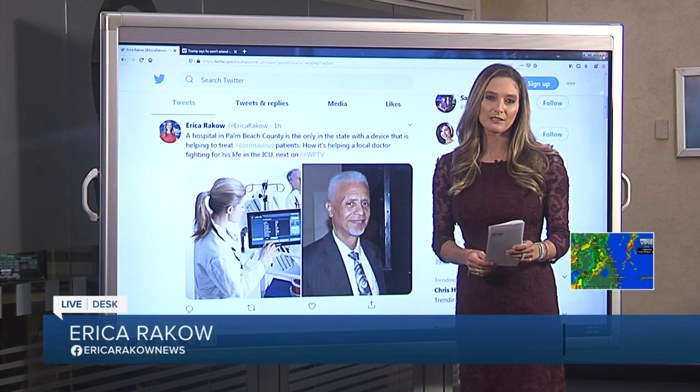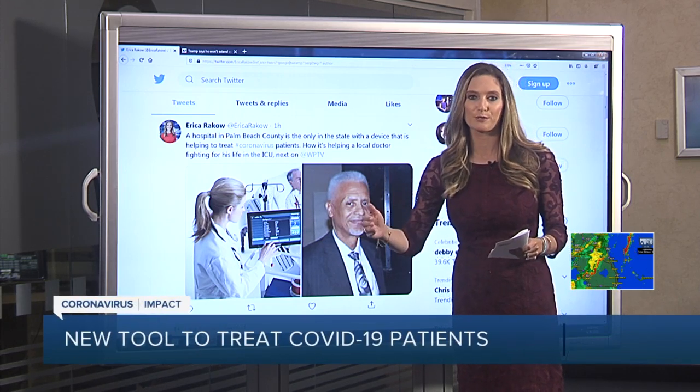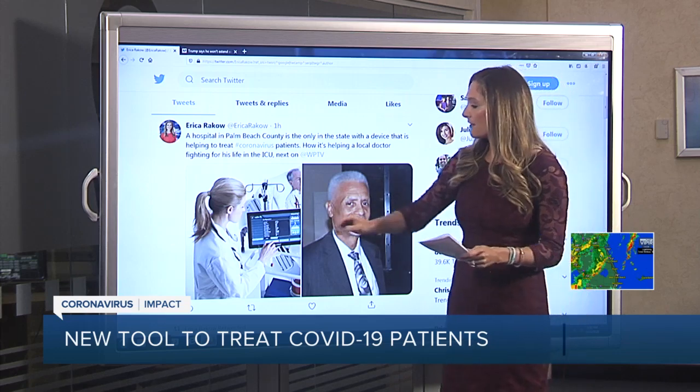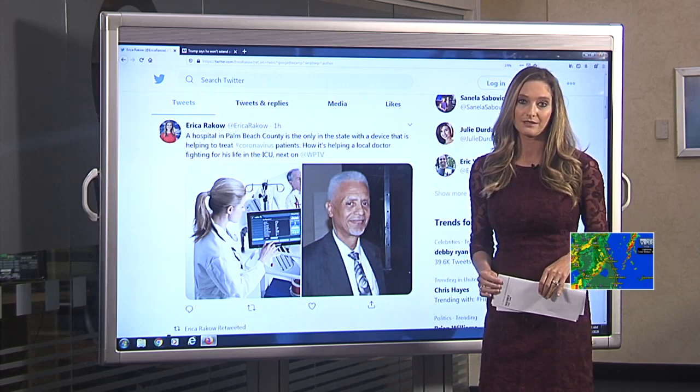He's now been on a ventilator for 20 days. And that machine had been working at 100%, doing all of his breathing for him until doctors got quick FDA approval to hook up that new machine. And his brother says he saw immediate improvement.